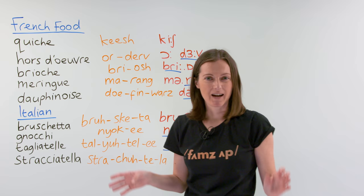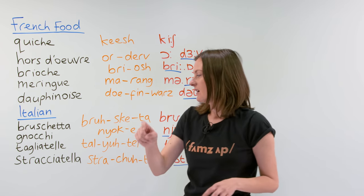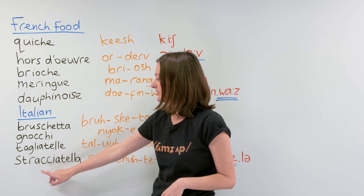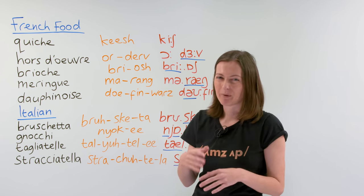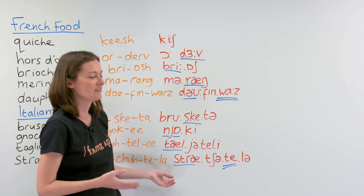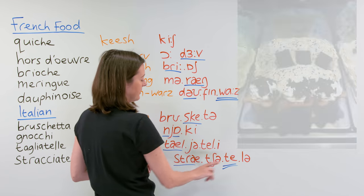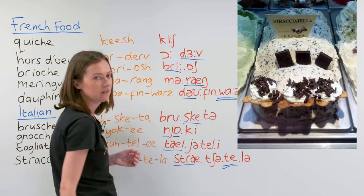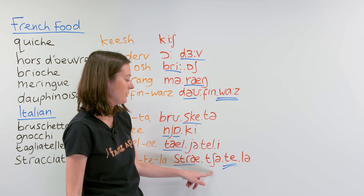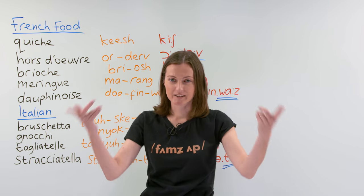And finally, I included this one in our lesson today because I really like this flavour ice cream. But I never ever had any idea how to say it. So I always said something like, I'll have a cone of stracciatella. And I was always embarrassed and tried to hide how I was saying it. But for today's lesson, I found out how to say it. And it's stracciatella. Stracciatella. Ch. Ch. Stracciatella.